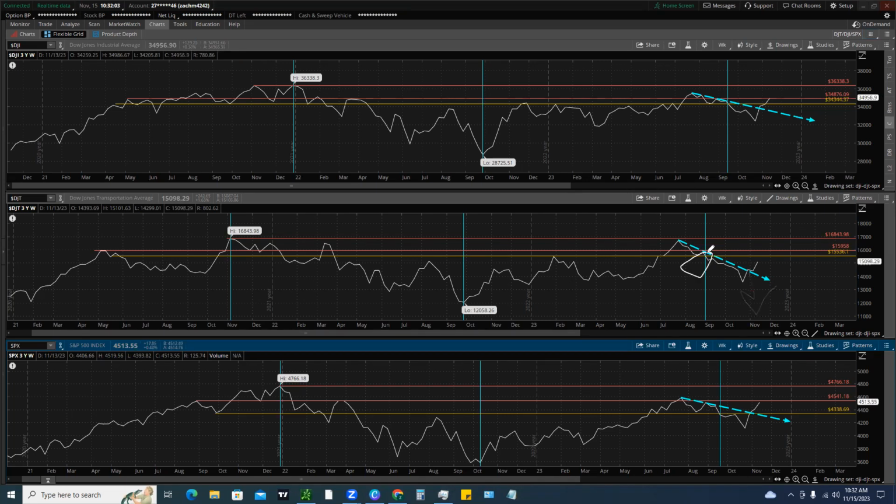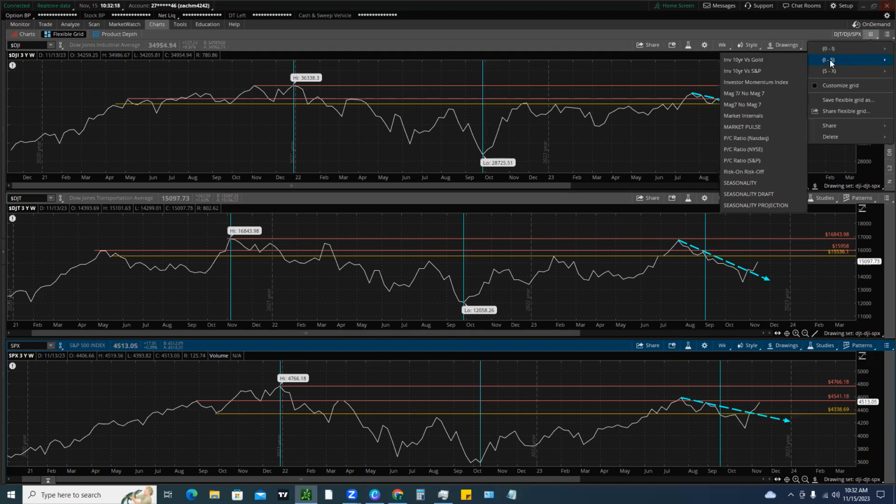Most recently, it broke support before the Dow Jones Industrial and the S&P 500 broke support. Again, another leading indicator that potentially we're going to see further downside in both of those sectors and both of those ETFs and indices, right?